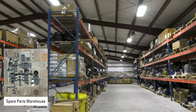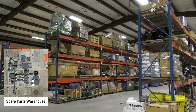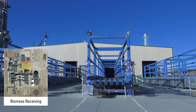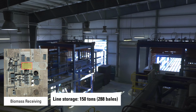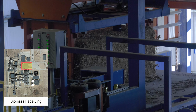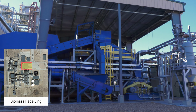A 10,000 square foot warehouse is conveniently positioned on the far end of the receiving area to accept shipments of spare parts. On the opposite end of the loop is biomass receiving. There are a total of 4 biomass receiving lines, 2 dedicated to ethanol production, 1 dedicated to boiler fuel supply, and 1 swing line. Processing consists of automated singulation, destringing, and coarse chop of the bales before passing them through the grinders outside the building.